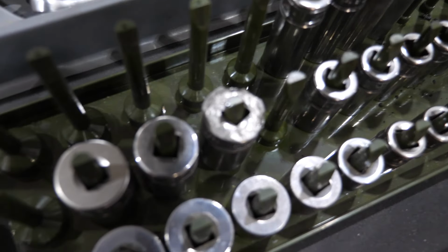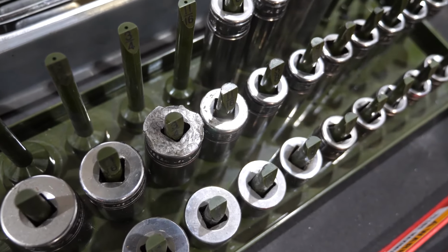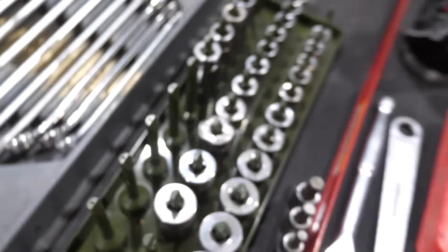Now that it's in the rack, it looks significantly more messed up. Doesn't look like that one, next to the shiny new ones.